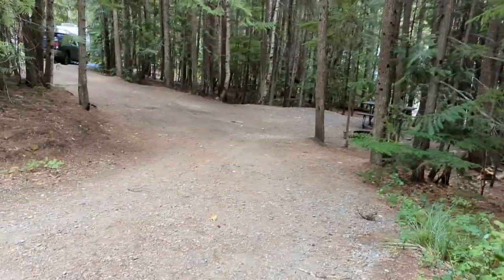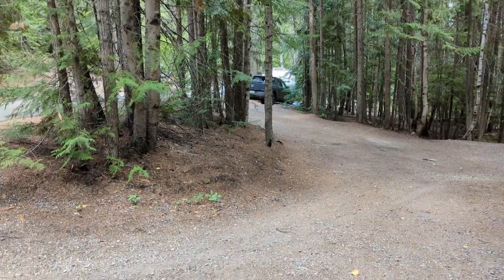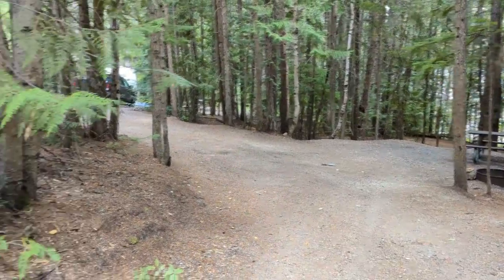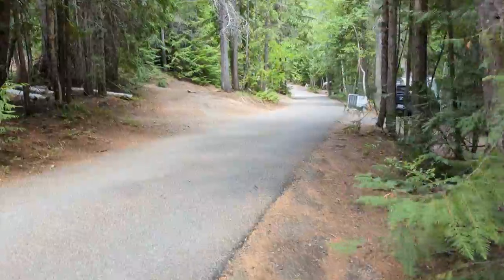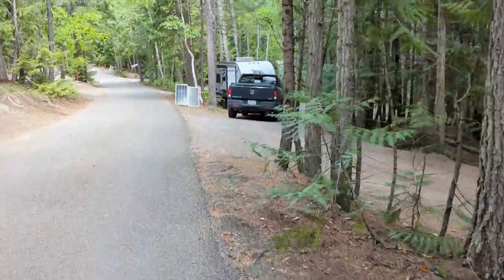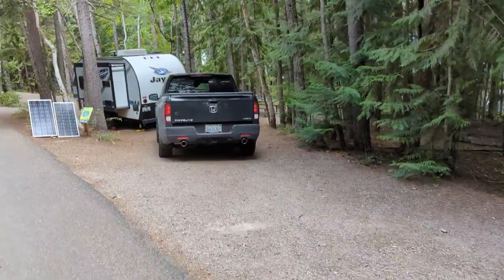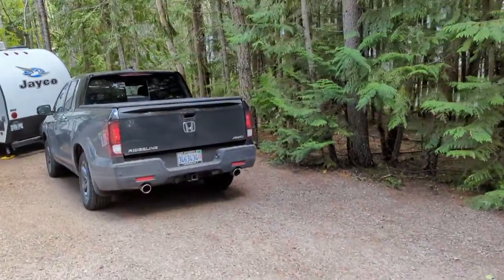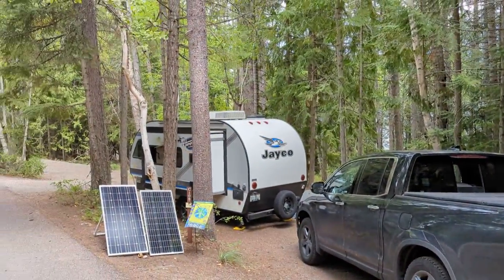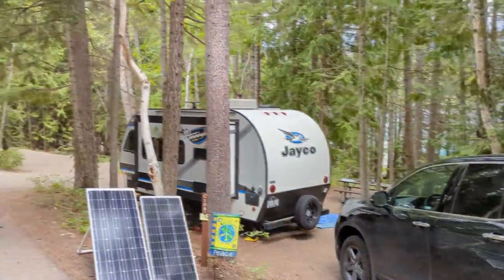107 looks like it could actually do a pull in, pull out with a decent sized rig on this one. Could take some leveling though. But yeah, this one looks like could handle a reasonable size rig. So 108, actually this is a smaller unit with a truck. You actually could put something, I could probably put my rig in here. So it's a little tight, but not too bad.